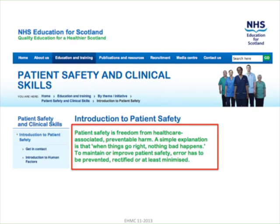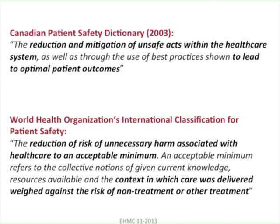If you look at the Canadian Patient Safety Dictionary, I'm sure John is familiar with that one, the reduction and mitigation of unsafe acts within the healthcare system, as well as through the use of best practices shown to lead to optimal patient outcomes. And you have a similar definition by the World Health Organization.